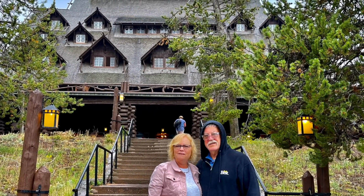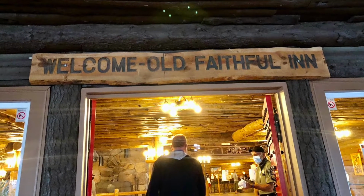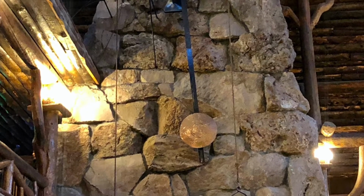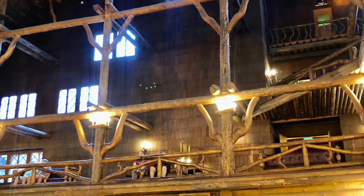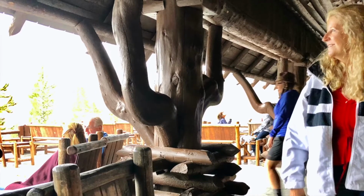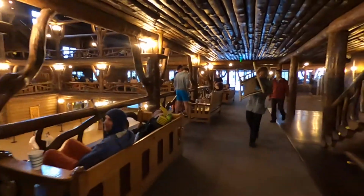Heading first to the Old Faithful Inn. The Old Faithful Inn was completed in 1904 at a cost of $140,000. The lobby is 76 feet tall and is considered a masterpiece. It is just gorgeous. The hotel is one of the largest log-style structures in the world and is a National Historic Landmark.